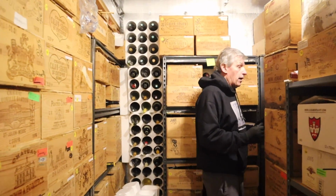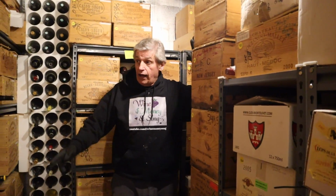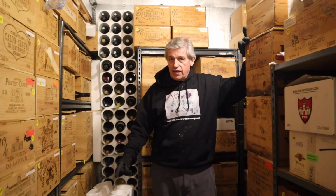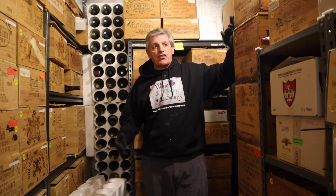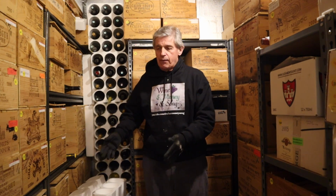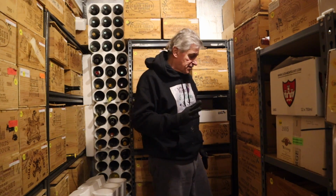Much easier. And I talked about thermal mass. Look at all these cases against each other. How hard is it going to be to change the temperature? I'm trying to think how many thousands of bottles are here. It's probably close to 10,000 bottles, 12,000 bottles. And the thermal mass here, everything is packed so tight, there's very little air to warm or to chill. So to change the temperature in the wines takes a lot. And that's a good thing.